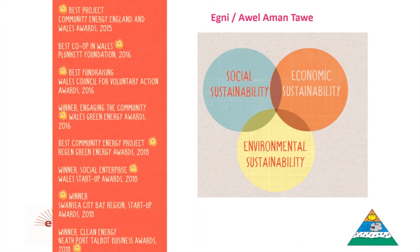This shows all the awards that we've won. Again, it helps with raising awareness of share offers to apply for these awards. And I'll be blunt, a lot of this is just copying and pasting from different awards. But we certainly found that the publicity that this sort of thing generates really helps share offers. So I would urge community energy groups to apply for any awards going, because it's basically free marketing. Next slide, please.